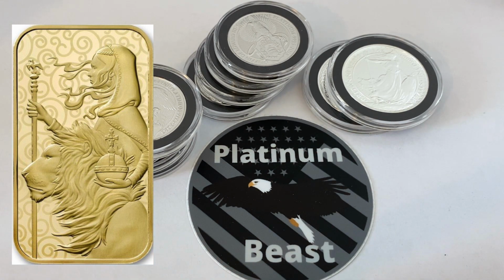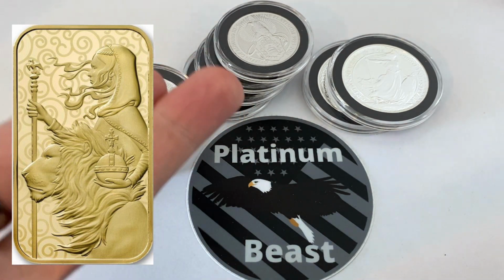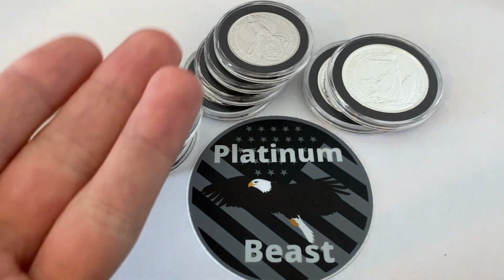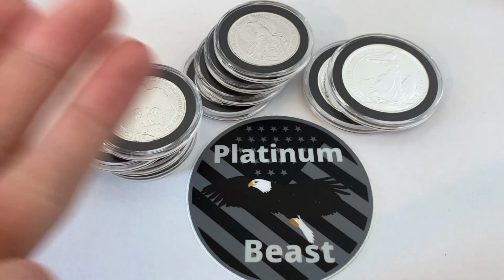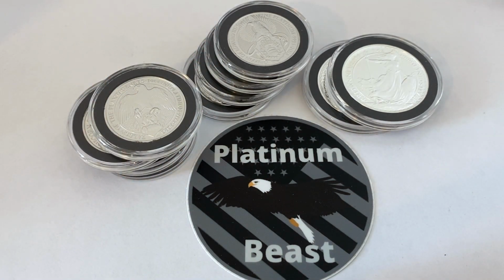And I know a lot of people have been talking about it, and a lot of people have picked up either the 1 ounce, the 10 ounce. I believe there's 100 ounce, and I'm not sure if there's a kilo. I don't believe there is. So 1 ounce, 10 ounce, 100 ounce, as well as the gold bar in the series.